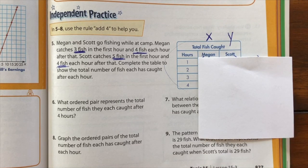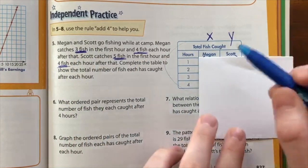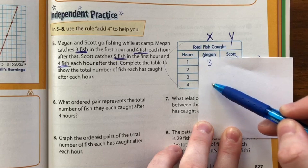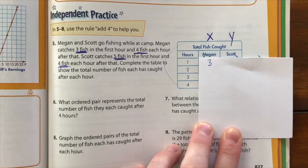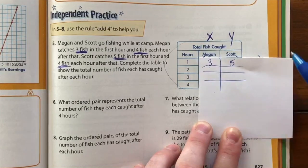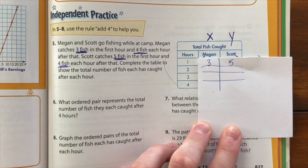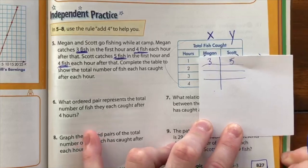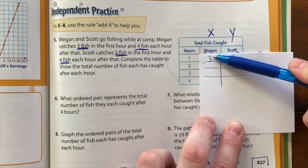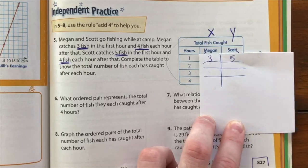Okay, so the pattern we're given is Megan catches 3 fish in the first hour, and then 4 fish each hour after that. Scott catches 5 fish in the first hour, and then 4 fish each hour after that as well. So what I want you to do, I'm on page 827, is to complete this table on your own. 3 fish, add 4 after that each time. 5 fish, add 4 after that each time, and see what you get.